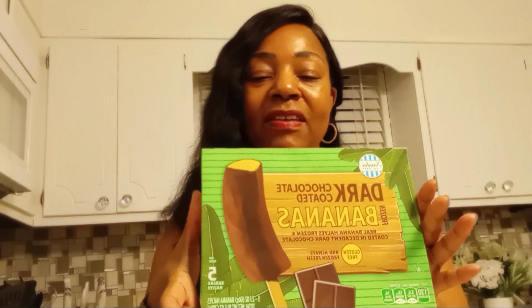So a couple weeks ago, I purchased these. I said I wanted something cool, a treat, and I purchased these from Aldi. Dark chocolate frozen bananas. I said, that sounds like a nutritious type of treat, right? I thought I'd get on here and show you, and they say that they're gluten-free. It's a real banana, frozen and coated in decadent dark chocolate. They say always frozen fresh. It's gluten-free. It's 130 calories per serving.